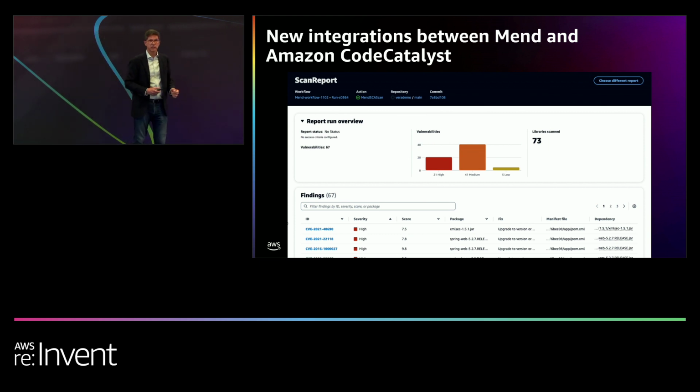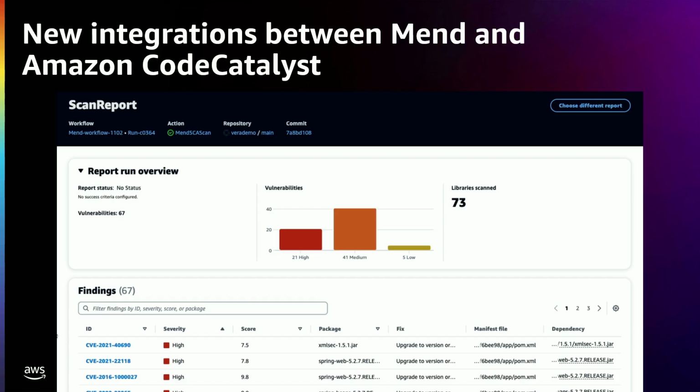I mentioned earlier that one of our keys to success, one of the reasons why developers love using our products, is because the security information that we provide is embedded right there in the developer's existing tools. So they don't need to switch context and use a separate security tool. So that's exactly what you're seeing here. You're seeing the security information powered by Mend SCA showing up in Amazon CodeCatalyst.